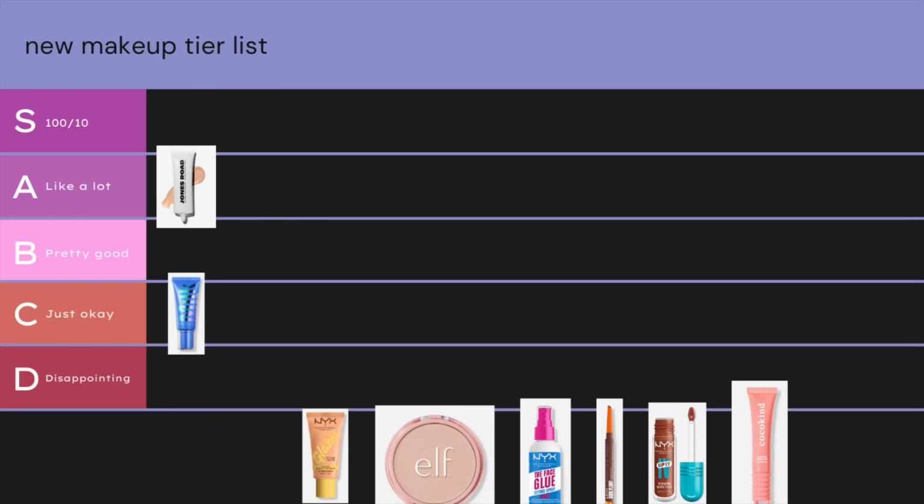It almost has a little bit of a smoothing quality to it, which I didn't necessarily expect to get from this, but I just love this. I feel like it also holds up very well on my skin, especially if I wear a setting spray over it, which these days I wear almost every day. This I definitely would have to rank in S tier.